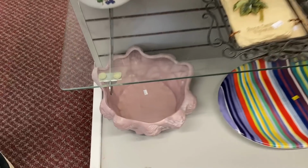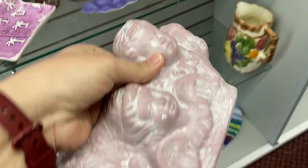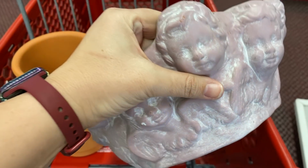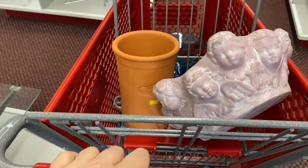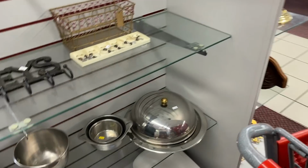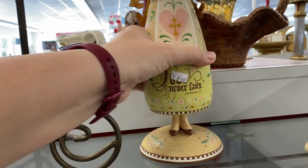Out of the corner of my eye, I spotted this planter right here. Now there is a house that's down the street that has these planters outside that has these gorgeous faces sticking out of them. It's not necessarily cherubs like this one, but I'm totally digging the face thing. And every time I'm like, hey lady that lives there, can you just give me your planters? And she doesn't ever hear me. So I have to try and come up with my own version. And this was pretty darn close.